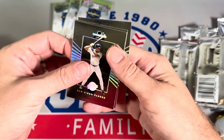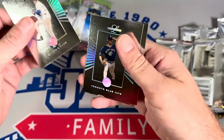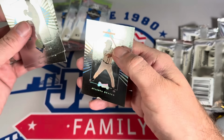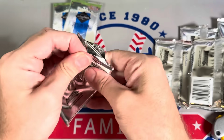People used to like Leaf Limited back in the day. I remember the neighborhood kids. They'd see a Leaf Limited card, they would get really excited. And last but not least, we've got Tony Tarasco there as well. 3 packs remain from the 1994 rookies.